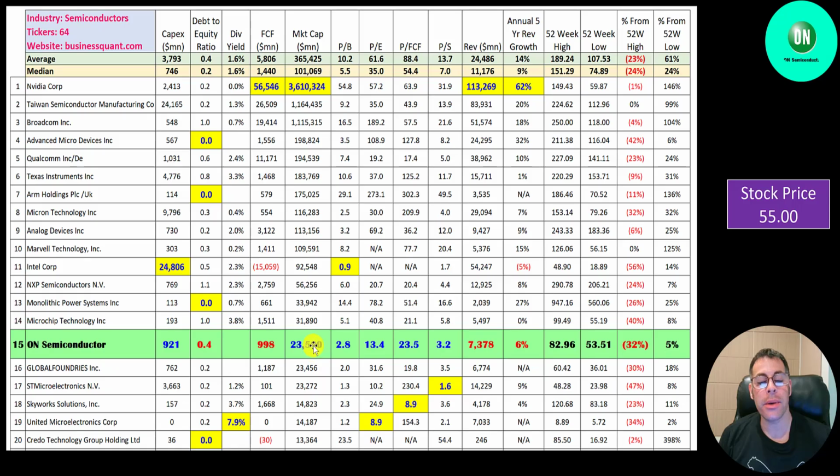And look at these price multiples. They're trading at below 3 times book value, 13 times earnings, 24 times free cash flow, and 3 times revenue. Really impressive multiples. They generate 7.4 billion of revenue, which is double ARM. And ARM is 175 billion market cap. Their revenue growth isn't so strong. The 5-year annual revenue growth rate is only 6%, which is lower than the median average.